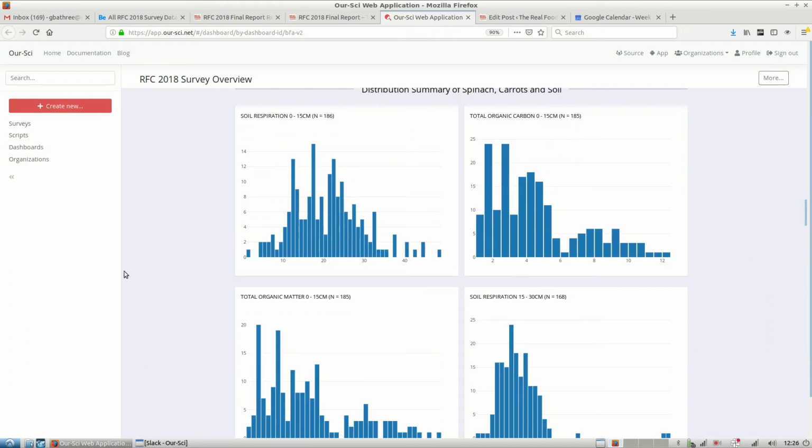So here's the first thing that you'll notice. There's just a lot of variation in the samples. So this is soil respiration, which is a rough measure of biological activity in soils in the top 6 inches, 15 centimeters. There's a lot of variability. There's some soils with very little respiration, some with a lot. Same with organic carbon. Almost certainly there's a lot of heavily amended soils here, possibly with potting mixes or other things in them. It's hard to get mineral soils to 10% carbon.